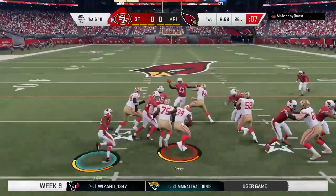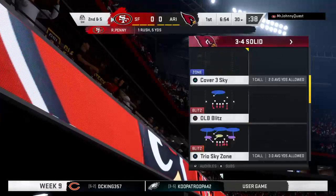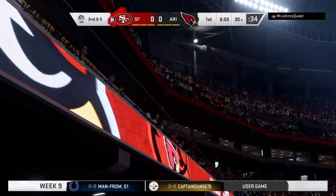Here's the second-year man from San Diego State, Rashad Penny. And he'll get this from the 25 to the 30 for a pickup of 5. Tackle made there by Budda Baker.